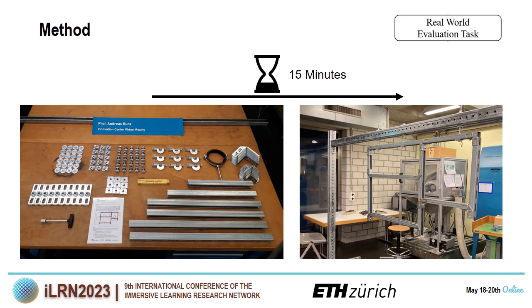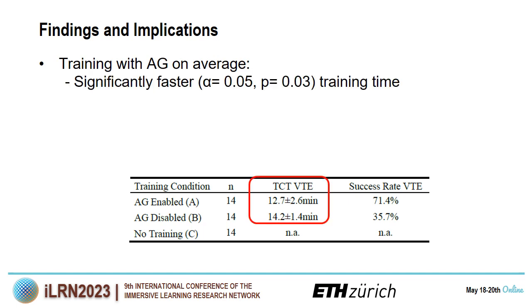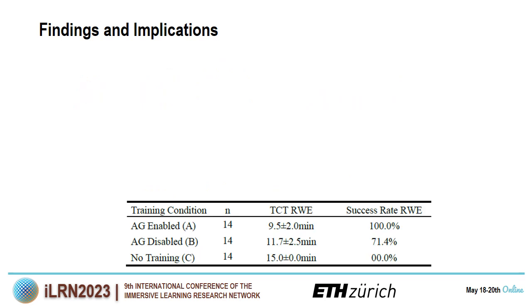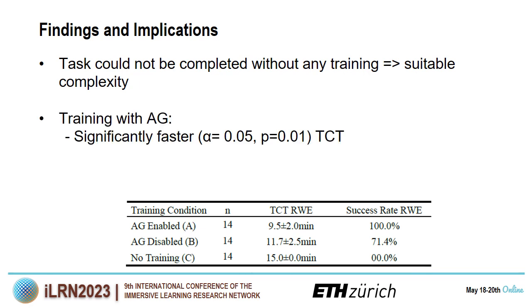the modular support system. In our study, we found that people trained with attention guidance on average were significantly faster in completing the training and were also twice as likely to successfully complete the training. Data collected in the real-world evaluation task showed that the task could not be completed without any training, indicating suitable task complexity. Furthermore, it showed that people trained with attention guidance were significantly faster in completing the real-world task, and furthermore, training with attention guidance increased learning transfer.